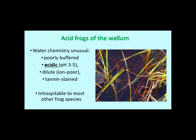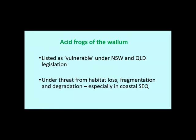And because of this unusual water chemistry, these perched wallum wetlands are inhospitable to most other frog species and a whole heap of other aquatically respiring vertebrate species. So fish struggle with these sorts of conditions too, and some species do at least, and the majority of native frog species do as well. So these acid frogs are specialised to these acidic environments, these naturally acidic perched wallum wetlands.